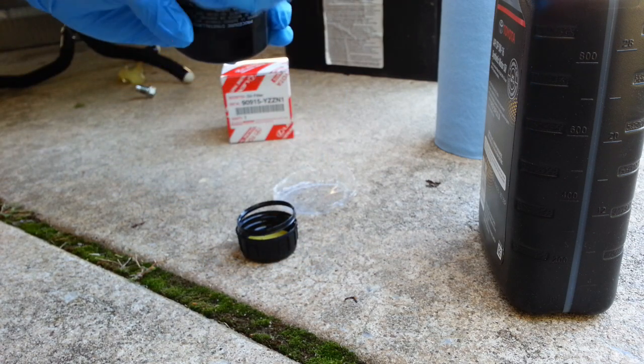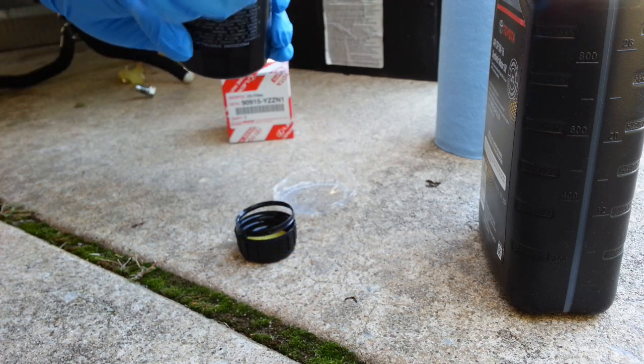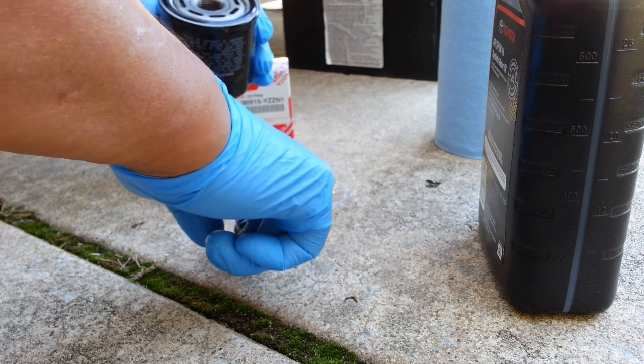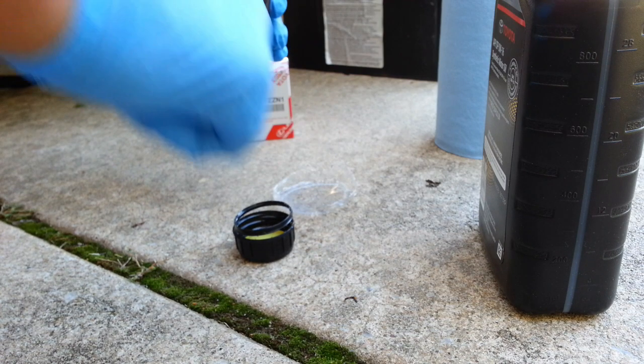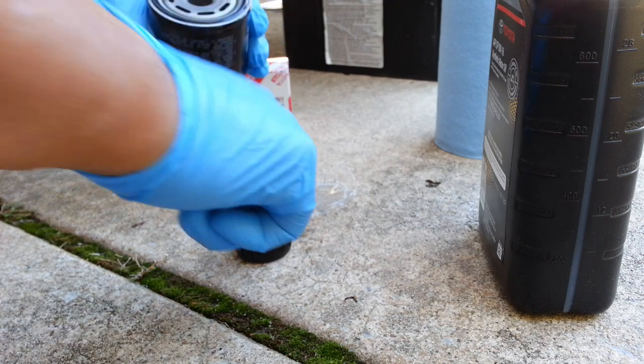Like on my old van and my Tucson I had and my Santa Fe, sometimes I'm able to take out this seal here. What I do is of course lubricate it with oil, so I want a proper seal. Okay, so all around there. That's what it looks like there.